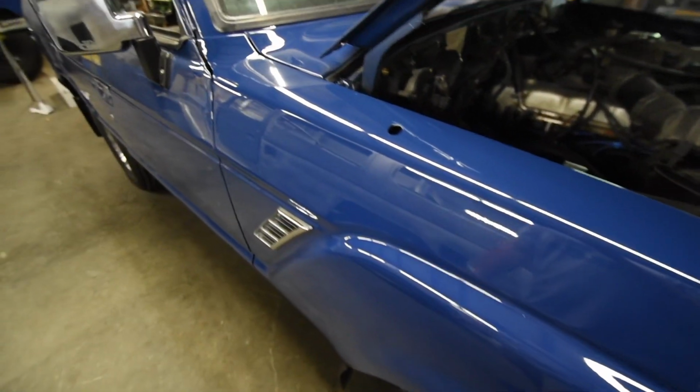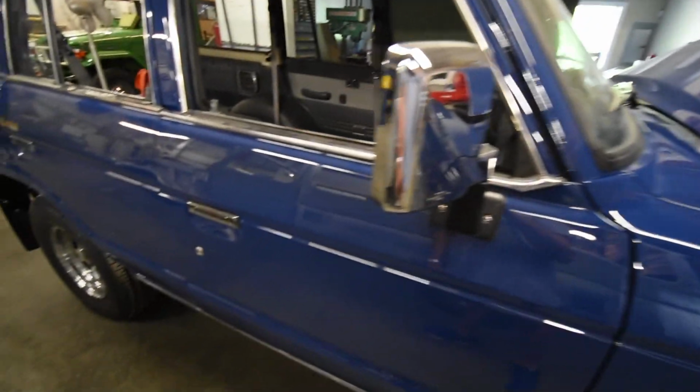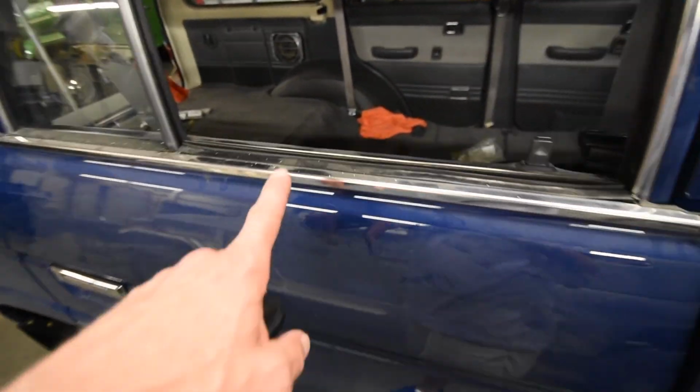We are waiting for a power aerial. I used one to come in, but these are the original mirrors. Brand new door handles. All the weather stripping is back on. A lot of this chrome work is original.